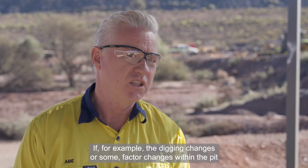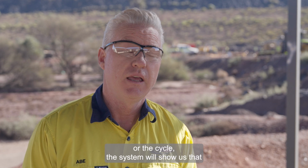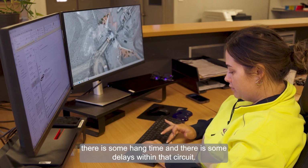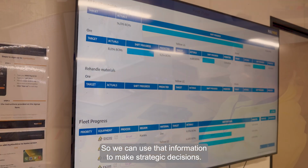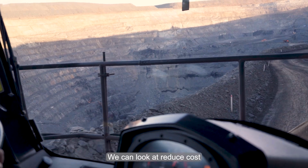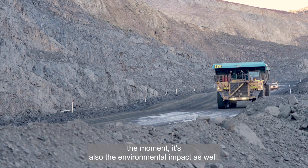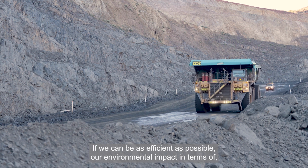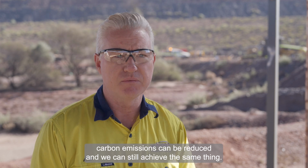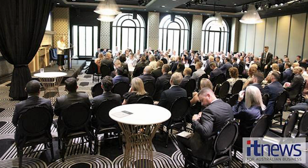If, for example, the digging changes or some factor changes within the pit or the cycle, the system will show us that there is some hang time and there is some delays within that circuit, so we can use that information to make strategic decisions. We can look at reduced cost, and also in the world that we're in at the moment, it's also the environmental impact as well. If we can be as efficient as possible, our environmental impact in terms of carbon emissions can be reduced and we can still achieve the same thing.